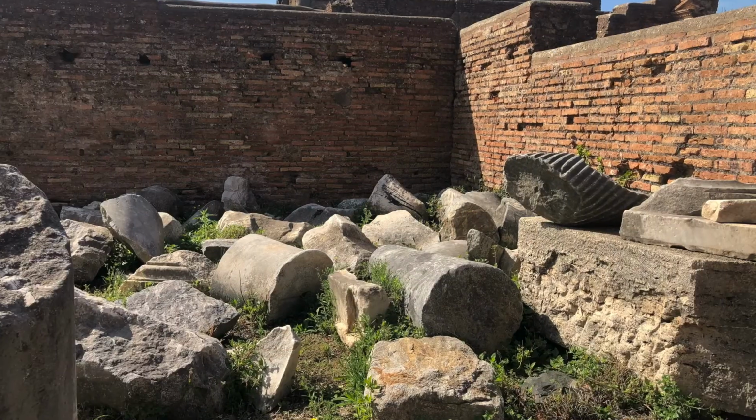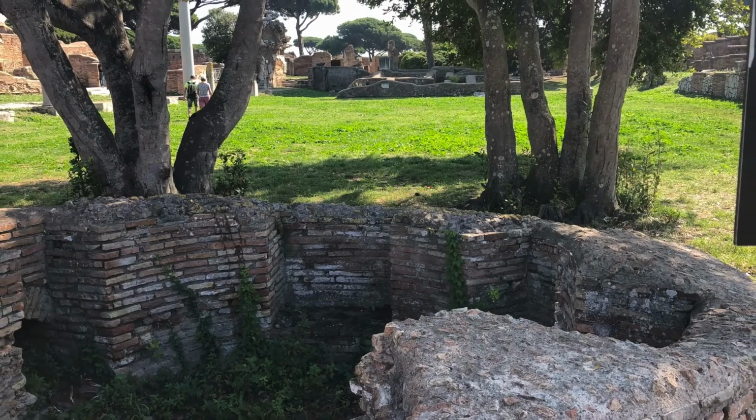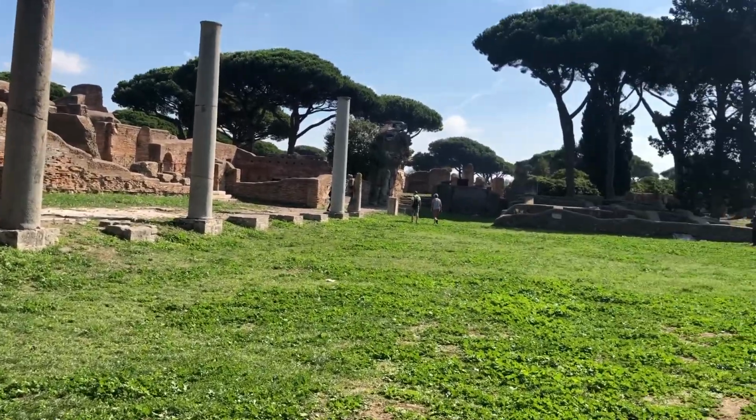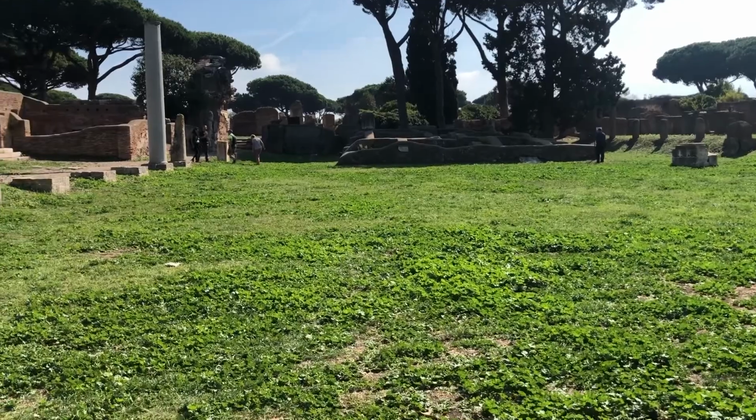The circular monument stands in the center of the Forum Square. It is traditionally interpreted as the shrine of the Lares Augusti, the gods who protected the emperor.